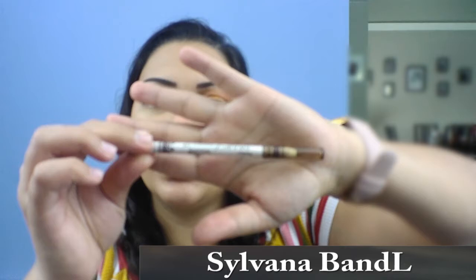To line my upper waterline, I'm using the Me Now Generation Perfect Eye Lip Liner in the shade number 15, beautiful brown color here.